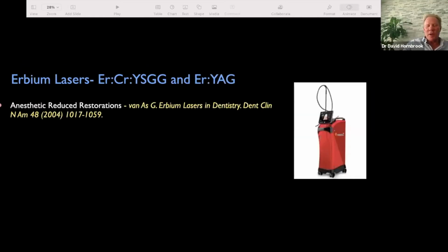When you compare it to the Erbium chromium, I wrote a chapter in 2004 at that time on using lasers for restorative purposes. And you can do anesthetic reduced restorations where maybe not as much anesthetic is used. And again, early on, I did a lot of this. It's just slower than a handpiece. It's 1/3 as fast. It cannot remove amalgam. It cannot cut crowns. So I'm not doing as much, maybe class 5s and some pedo cases if I have them, or what we do.